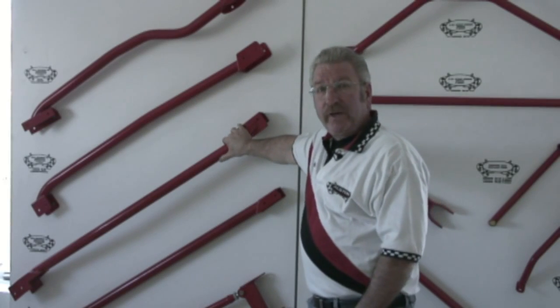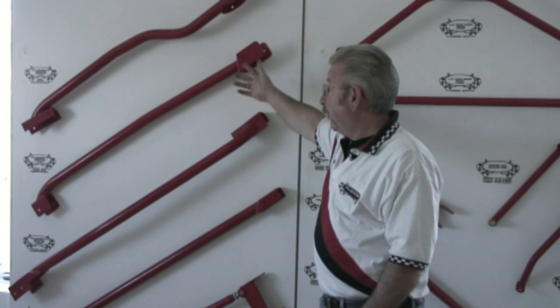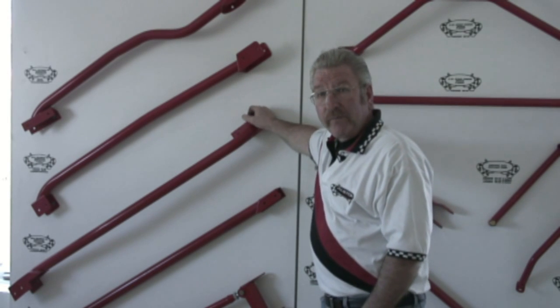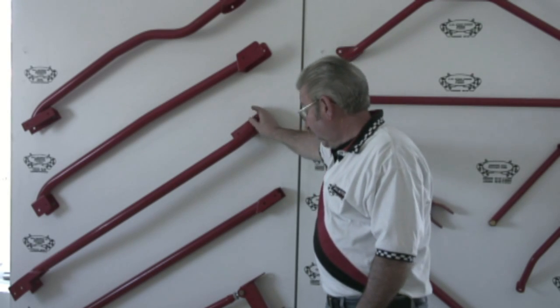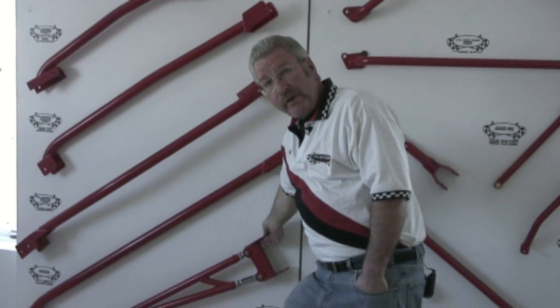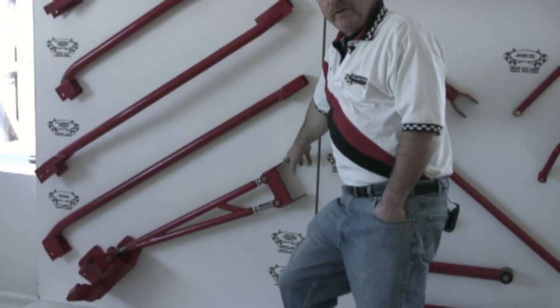One of the other things we do here is we manufacture a large line of products for the do-it-yourselfer. And these are bolt-on subframe connectors. We have them for all years, Mustangs, Camaros, Novas. We also have these bolt-on torque arm replacements for '82 to '92 Camaros and then '93 and up Camaros.